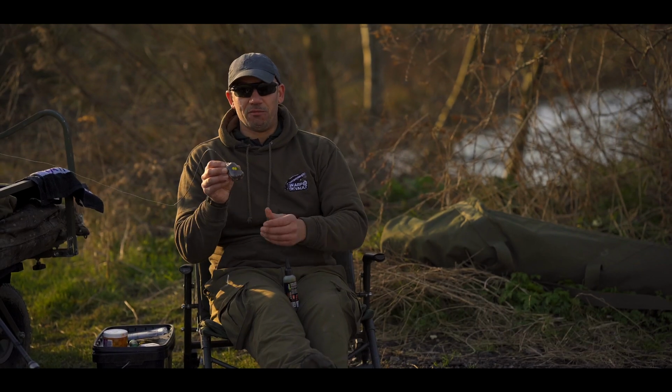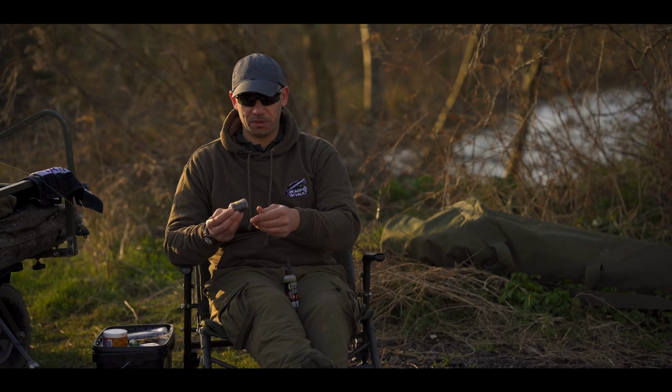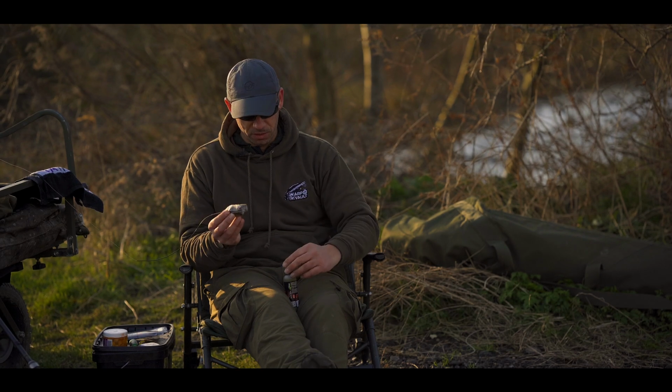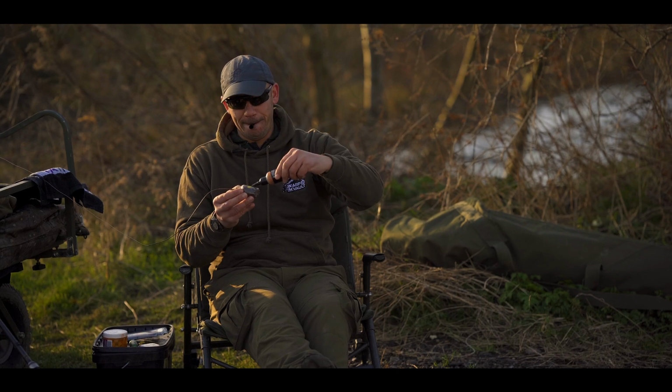Well, I've just tied up that really small compact PVA bag. You see, nice and tight. As I said before, always tuck these corners, pull them right in. Don't be too frightened to pull them in. Just going to jet this bag now, feel where it would go.